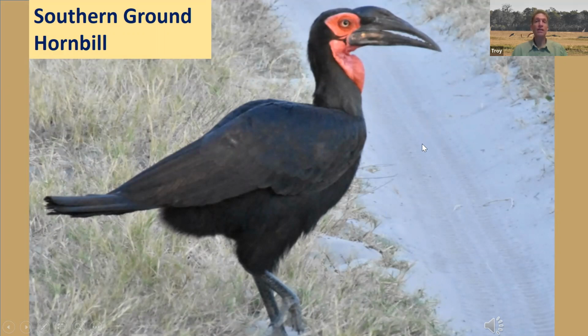In fact, it's also a carnivorous bird, a carnivore. So it only eats meat. So it's going after lizards and snakes and other animals. It probably is also a scavenger. But it's having a rough time of it, is what I've read.